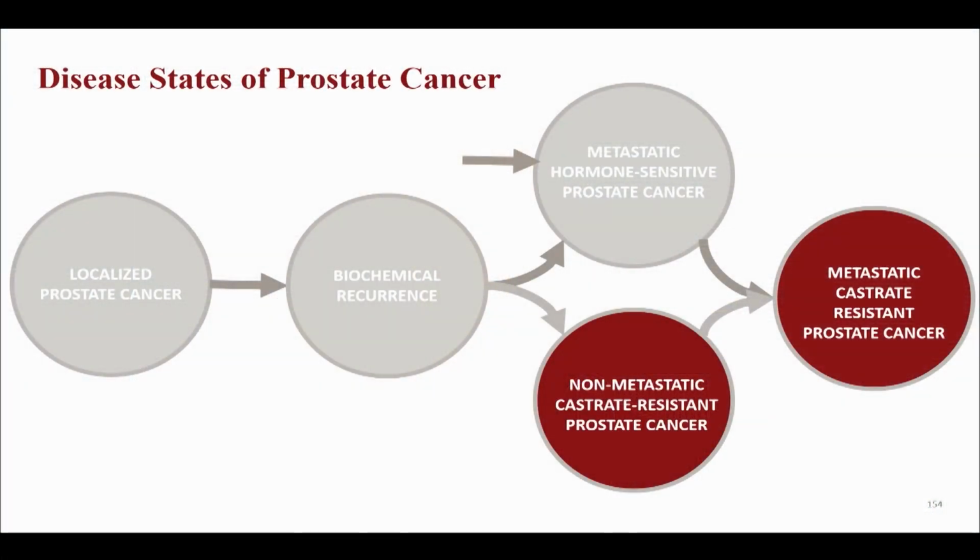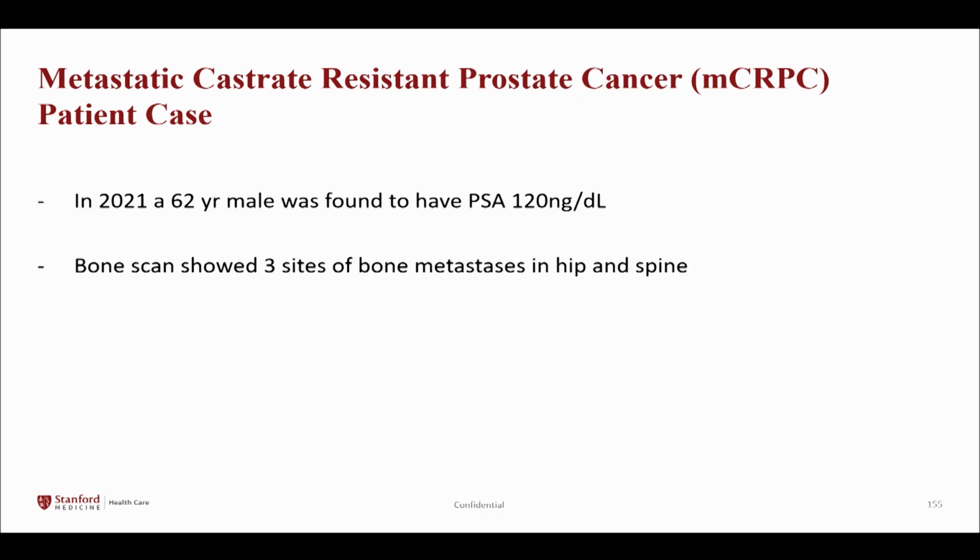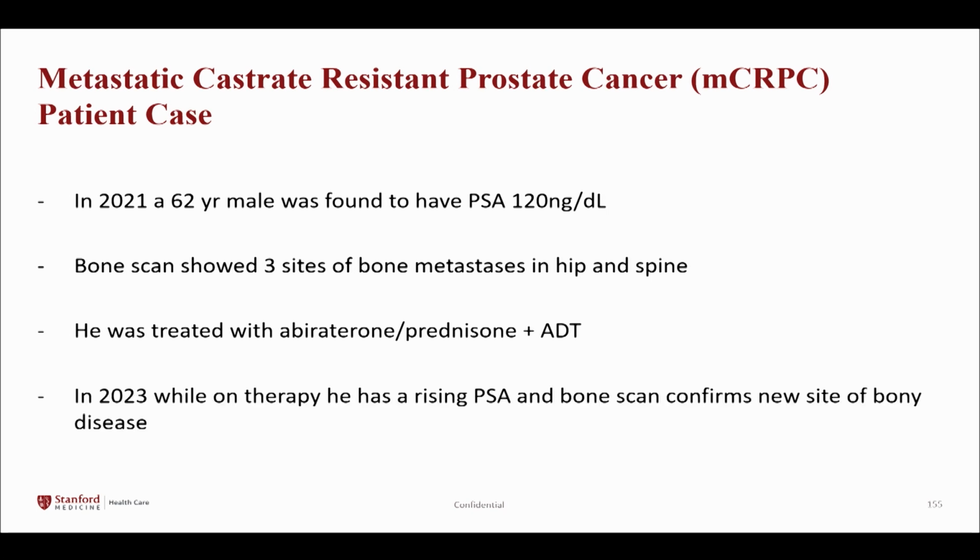So going back to our landscape, what happens to patients with metastatic hormone-sensitive prostate cancer? So we know that ultimately, metastatic castrate-resistant prostate cancer is a phase that all patients with metastatic disease eventually experience. And so we'll describe a patient case where in 2021, a 62-year-old man was found to have a PSA of 120. He has a bone scan. It shows 3 sites of metastatic disease in the hip and spine. So per the LATITUDE trial, he was started on abiraterone and prednisone with ADT. He has a good response over the course of about 2 years. And then in 2023, while he's on these therapies, he develops a rise in his PSA, and he has another scan that shows bony disease.